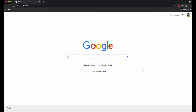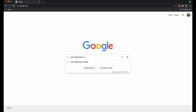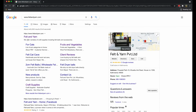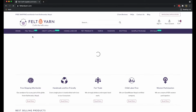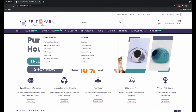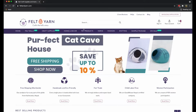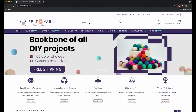Here is a quick demo of how easily you can place an order from our website. First, type in the website address. You'll now land on our homepage. The categories are well organized, where you can easily navigate to the items you're interested in. For specific items, use the search tool to save your time.